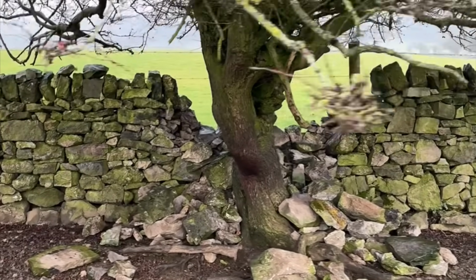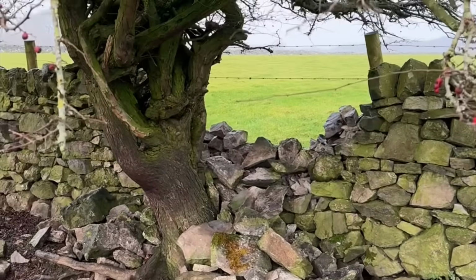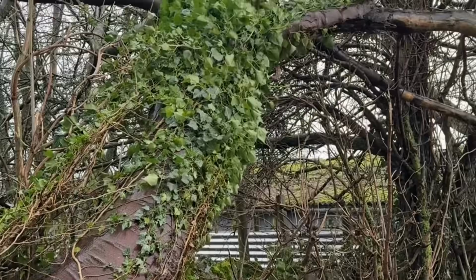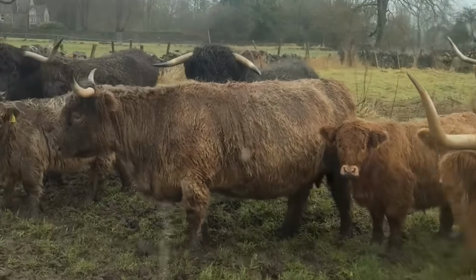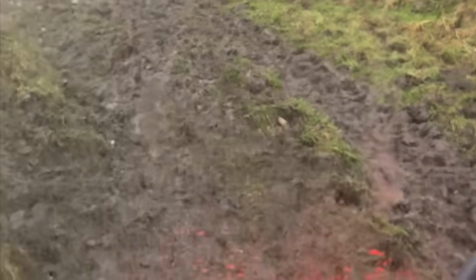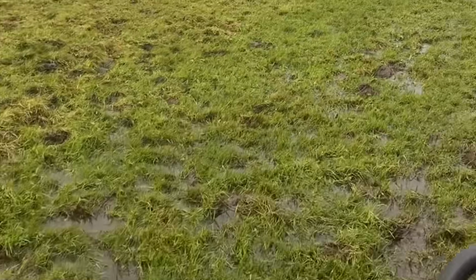This is more wind damage, so trees moved in the wind and brought the wall down. We've also had a couple of trees down or leaning. And in the afternoon went down to check on the cows down in the village, and another wet and miserable afternoon, and the land down here is really taking a hammering, so it's not very fun at all. I don't think I've ever seen it any worse than this, to be quite honest with you.